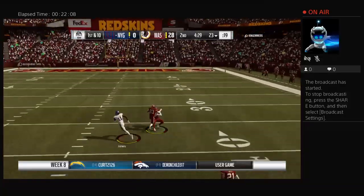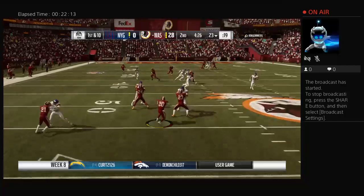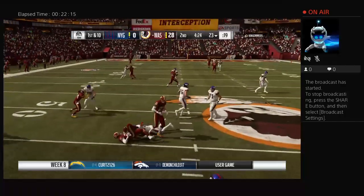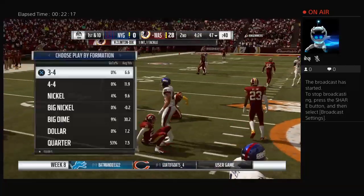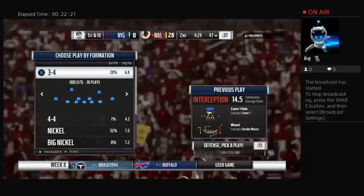So if you're the play caller, looking for Jones, and it's intercepted. Then it's Clinton Dix with a pick, and the return stops just a few yards shy of midfield. They'll spot the ball at the 47-yard line.